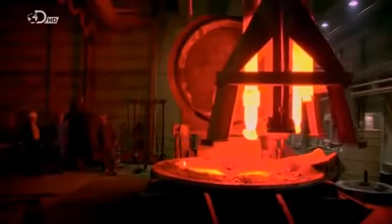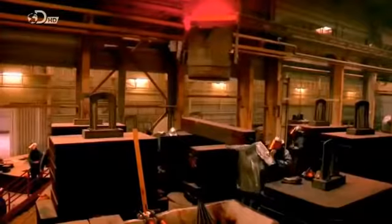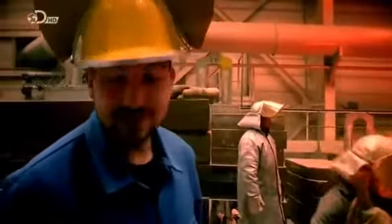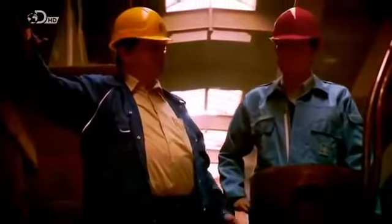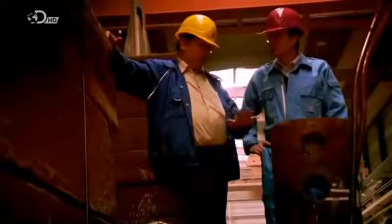With the bubbles gone, the team gets ready to pour 115 tons of liquid metal into the mold. Yeah, now we are ready. We cannot interrupt the casting. Once we start, we have to finish it. It's now or never.